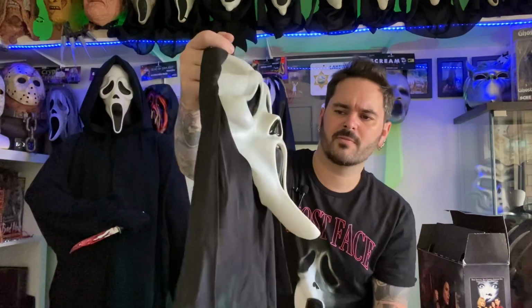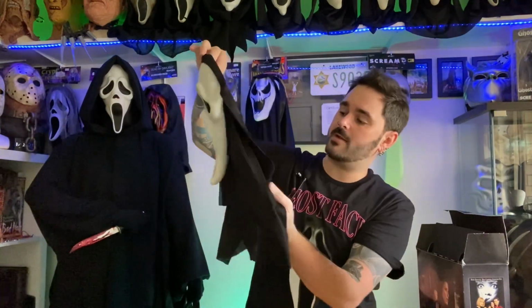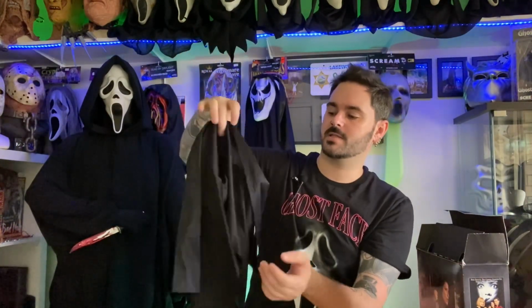We've got some heavy discoloration around the eyes. I don't know if it's going to pick up on the camera, but you can definitely see where the glue has come through around the eyes on the inside, from where they've glued the eye mesh in. The shroud's in really nice condition, actually. This thing doesn't look like it's ever been worn. It may have only been displayed.